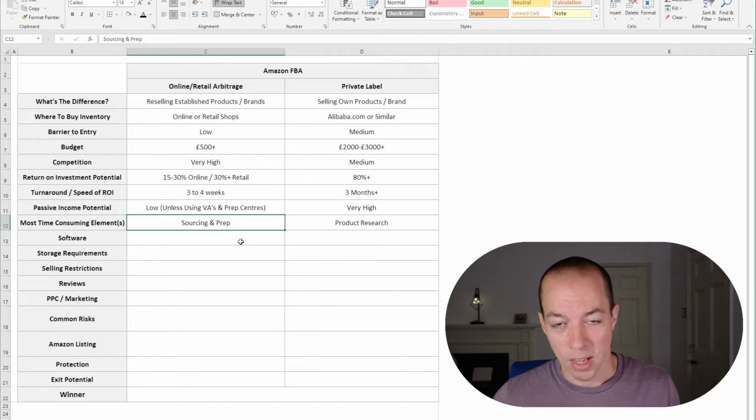And I can tell you this, if you do not have a lot of spare time, you will struggle to make decent returns with arbitrage, because of the amount of time you'll spend sourcing. Like I say, you need to source daily, and you're prepping almost daily as well.